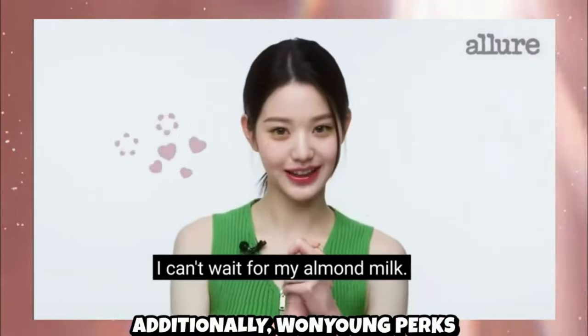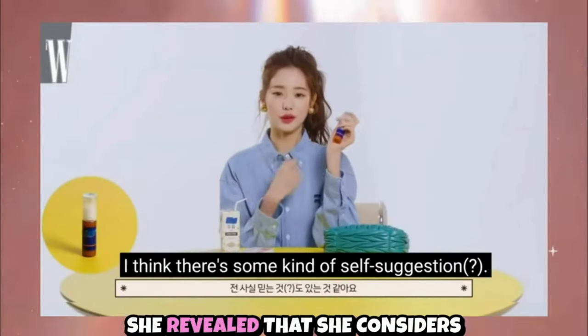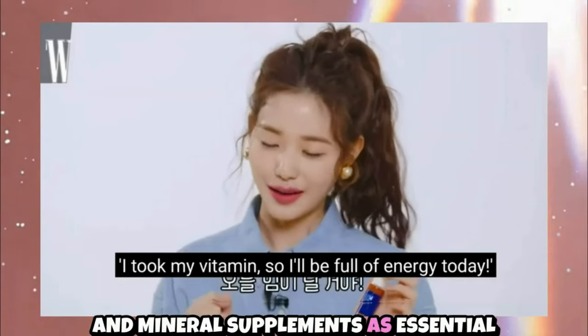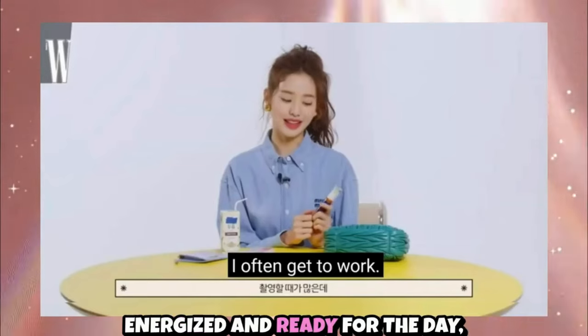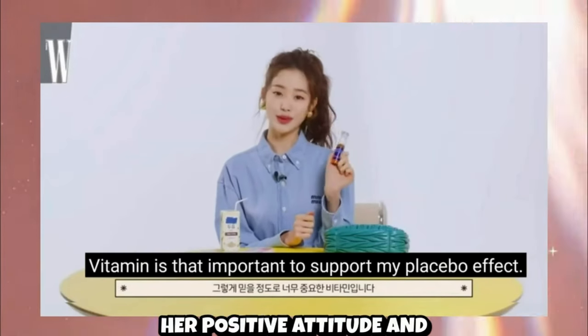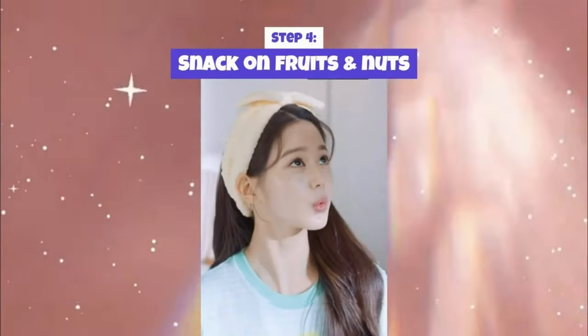Additionally, Wonyoung perks herself up with vitamins. In an interview with W Magazine Korea, she revealed that she considers vitamins and mineral supplements as essential as her soy milk. These supplements help her feel energized and ready for the day, potentially contributing to her positive attitude and commendable work ethic. Step 4, snack on fruits and nuts.